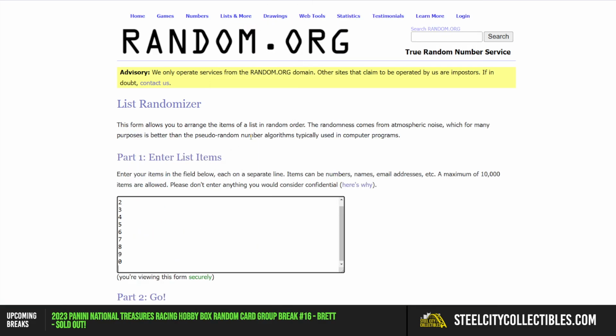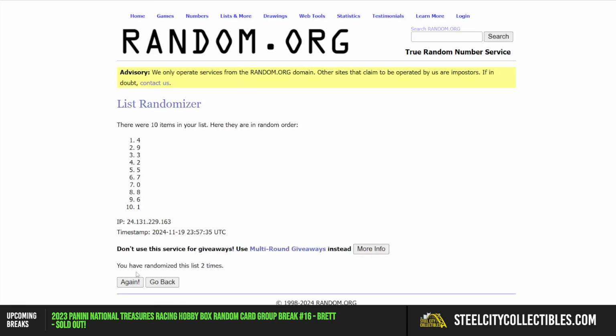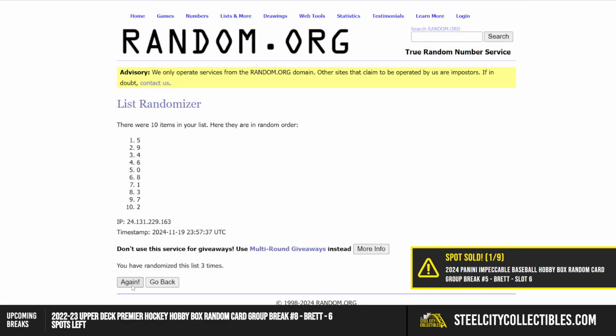The number you get represents the number before the slash. Your card's 10 of 10, it goes to 0. 1 of 1 is go to 1, 2 of 10 to 2, so on. Five times there.